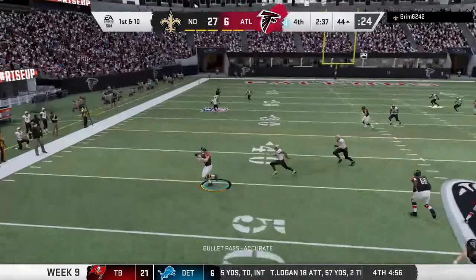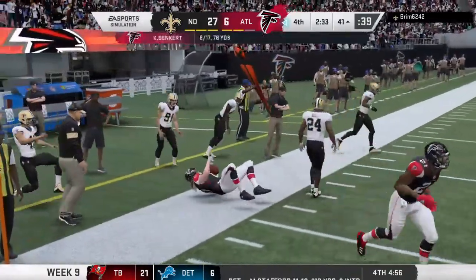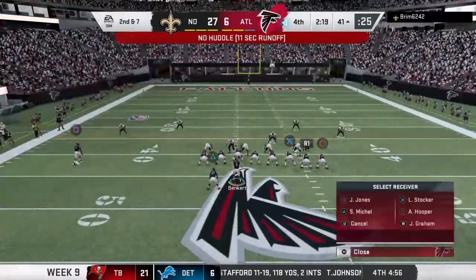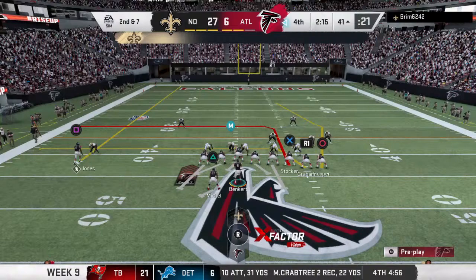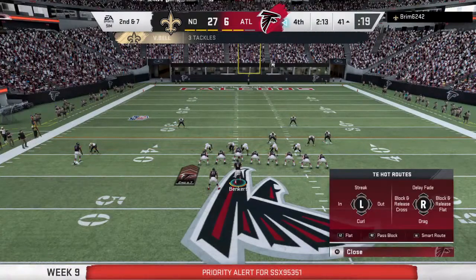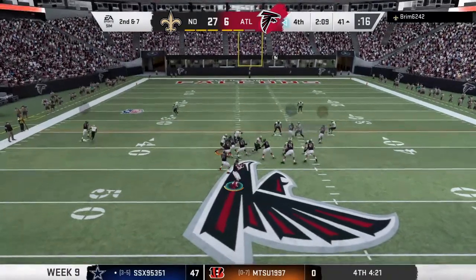They'll set up a throw. The connection made, it's Graham. The completion good for 3, and it's 2nd down. That 1st down completion only netted him 3. 2nd and 7.